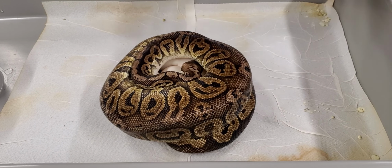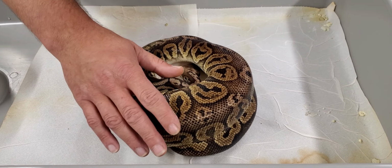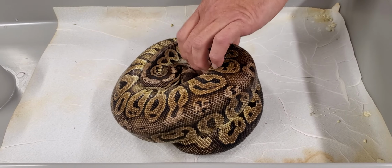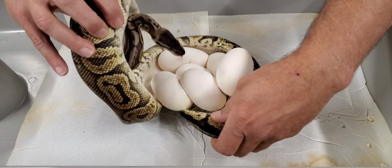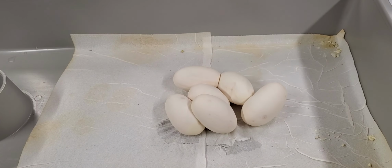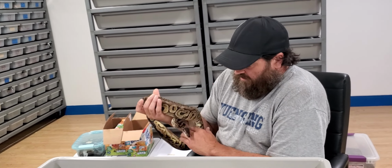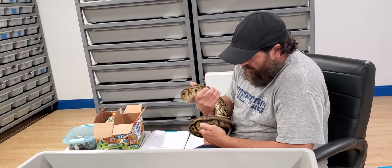And if you look inside, it looks kind of dirty. We'll clean Mom up after she has her prelay shed, but she still has about 30 days after her prelay shed before she actually lays the eggs. And you don't want to disturb her too much once she's laid the eggs. So we just let her stay in there until she lays, and then we'll get her all cleaned up.